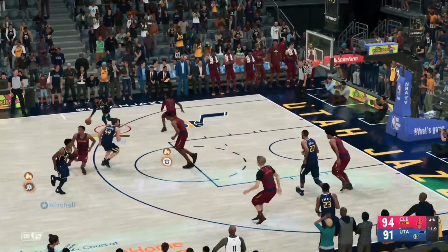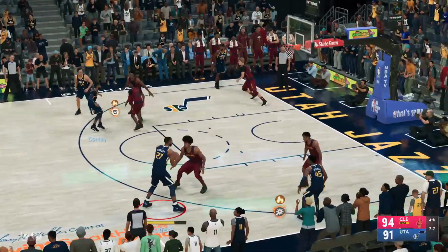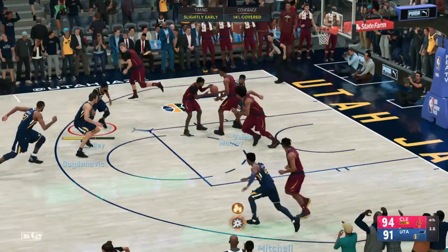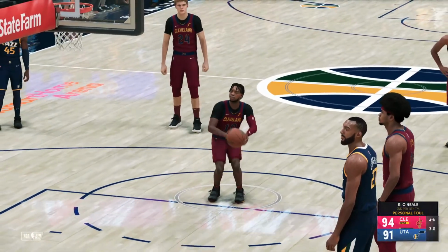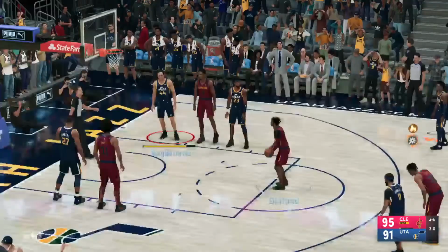Outside Conley. Mr. Gobert. And here's Mitchell from the arc. He's off from 3. And you know they wanted that one to go down. Man, that's just tough because that would have tied up the score. It's a tough one to swallow here in the 4th.